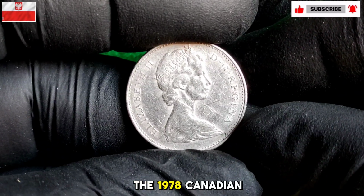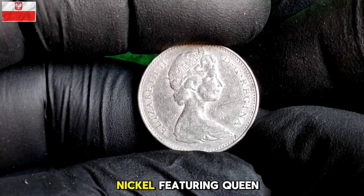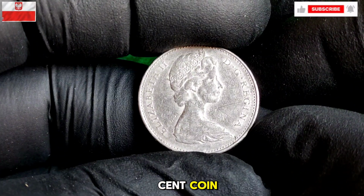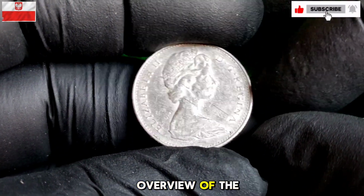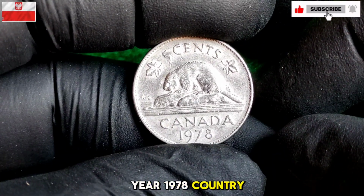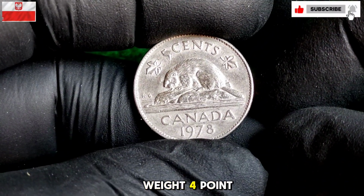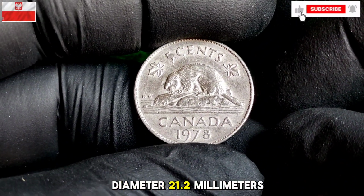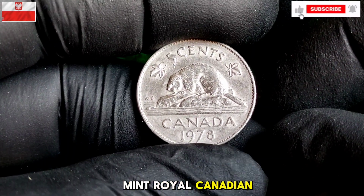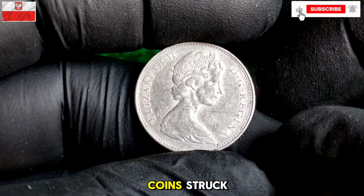Top 1. The 1978 Canadian 5-cent coin, commonly called the nickel, featuring Queen Elizabeth II. Full historical breakdown. Overview of the coin: denomination, 5 cents; year, 1978; country, Canada; composition, 100% nickel; weight, 4.54 grams; diameter, 21.2 millimeters; edge, plain, smooth; mint, Royal Canadian Mint, Ottawa; mintage, approximately 89.6 million coins struck.